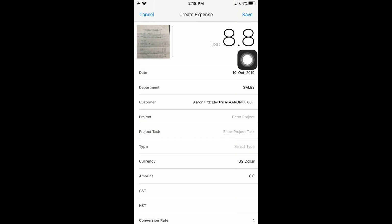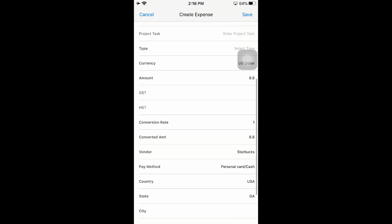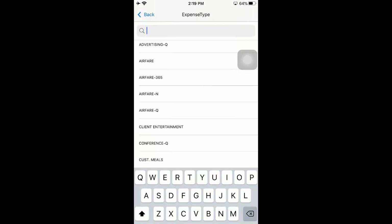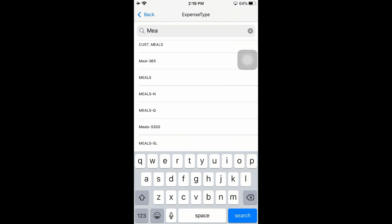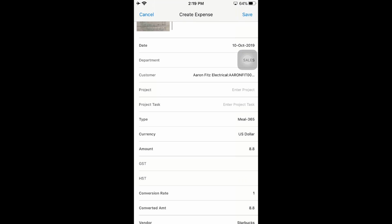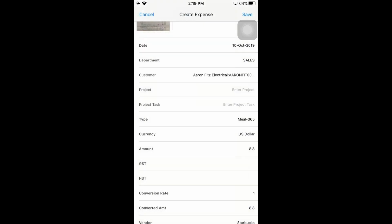This is the transaction page, and as you can see, it has picked up all the information, and we also have the receipt which is attached. It has picked up the date, the amount as well as the vendor. I just have to pick the expense type here. So this was the meals expense. So I'm going to say expense type is meals. A couple of cost categories are enabled at the user profile, like department and customer. I'm from the sales department, so it has picked up sales, but this is completely configurable as per your requirement, and so is the customer.